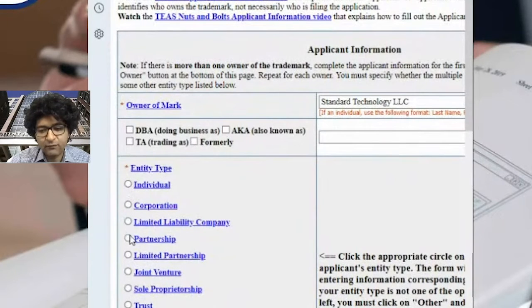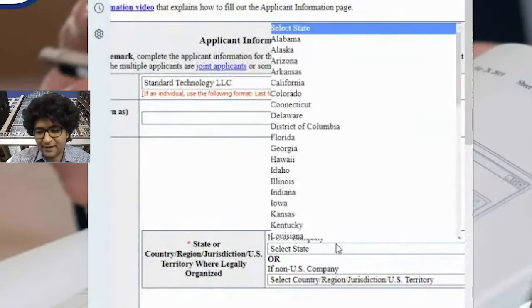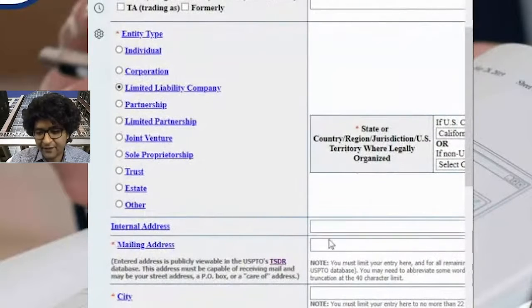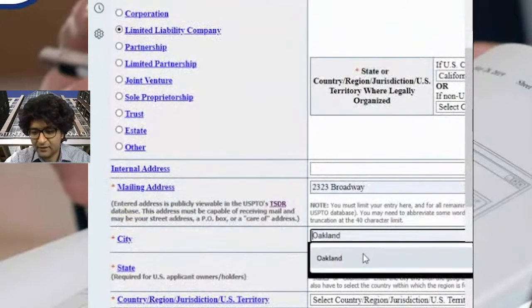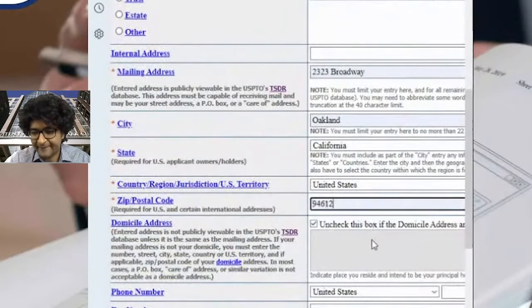Here, again, once I select the limited liability company, it's going to prompt me to enter where it was actually formed. In this case, this is a California LLC. So let's be pretty quick. And then I will have to provide the address and the mailing address. I already have it auto-populated here, and this is the Impact Hub in Oakland.